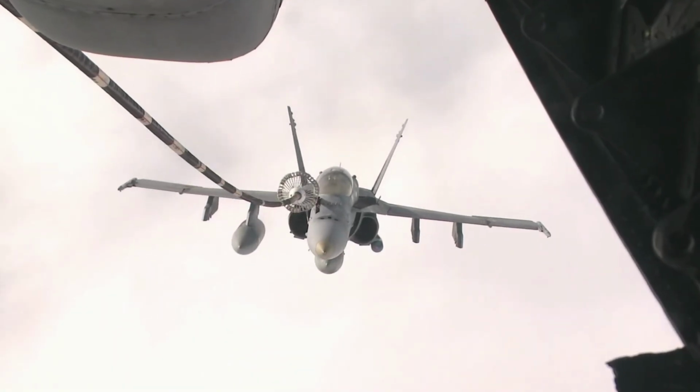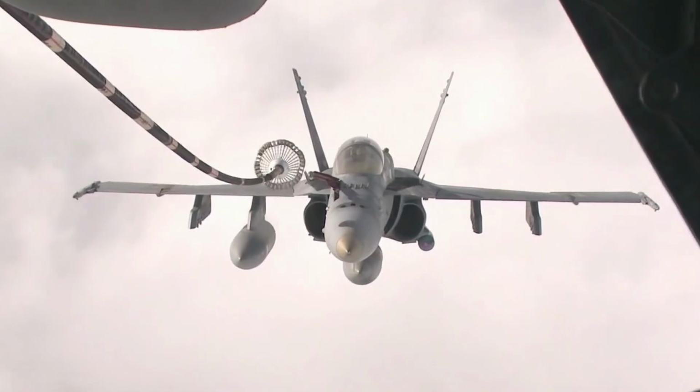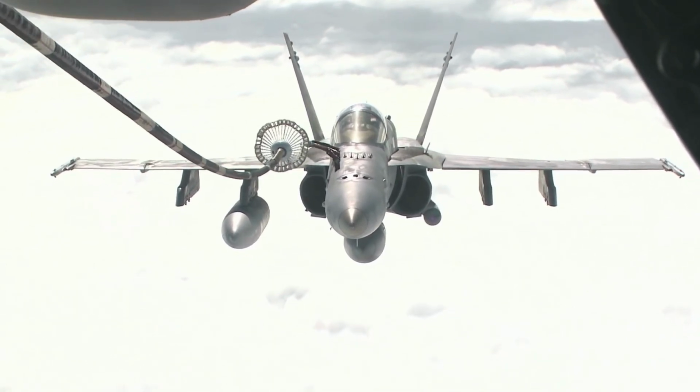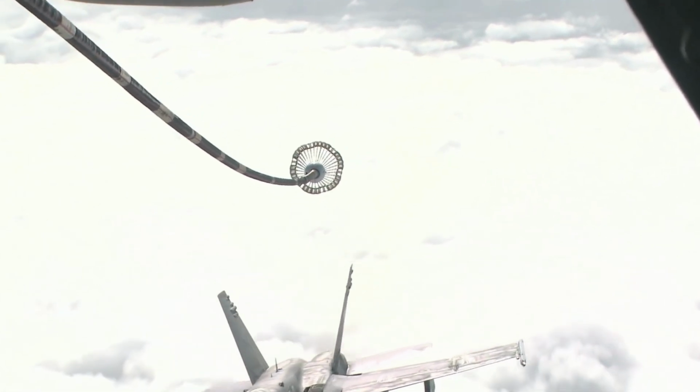The U.S. Navy and Boeing successfully demonstrated air-to-air refueling by using the company's MQ-25 test aircraft, an uncrewed aircraft, to refuel other aircraft for the first time ever. How is it done? Buckle up as we get into the details of how the drone refueling occurred.